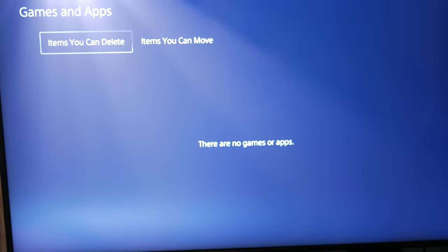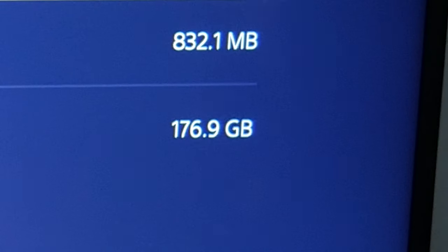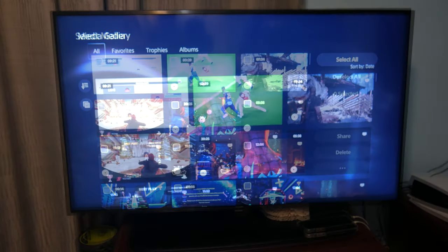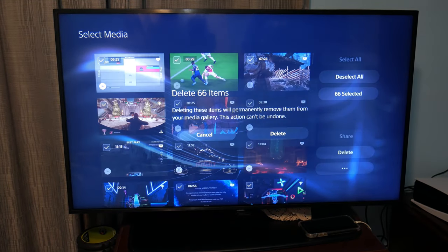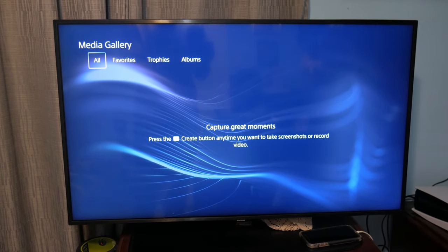You could try deleting even everything in your console, but you could still have over 100 gigabytes of space that you can't use just stuck in the other compartment. It doesn't make any sense. Nothing I tried worked until I just reset the entire system, and then I got all the space back. But still, other people have reported this problem as well, and it's just annoying, you know?